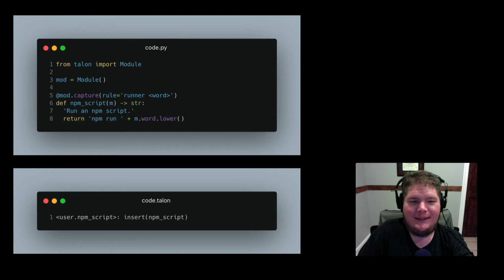Essentially what's happening is in the Python file, we're setting up what's called a capture in Talon. It's going to intercept any command that starts with the word runner followed by a word. It's going to take that word, format it lowercase, and then append it on the end of npm run.